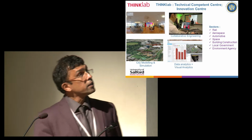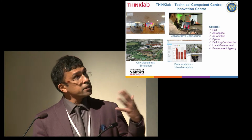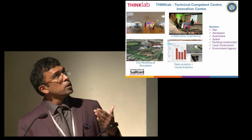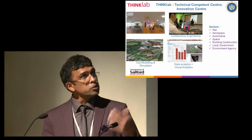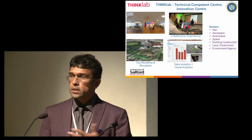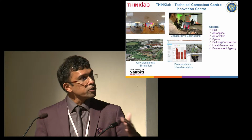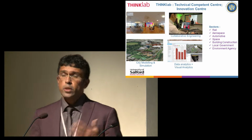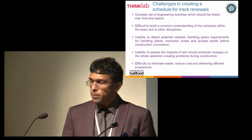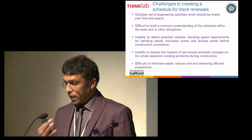So our main challenge area is mainly collaborative engineering. This is where you bring the data into a human-centric space where people can sit around and design around a large scale display and also through their computers and so on. We also do city modeling and simulation work where we bring 3D GIS environment and social data, which allows you to then look at the city from different points of view like risks, flood simulation, energy aspects, and so on. So we have very much capacity in terms of 3D rendering technologies. In this particular project, we wanted to apply our knowledge to the rail industry, and we took scheduling as an example.